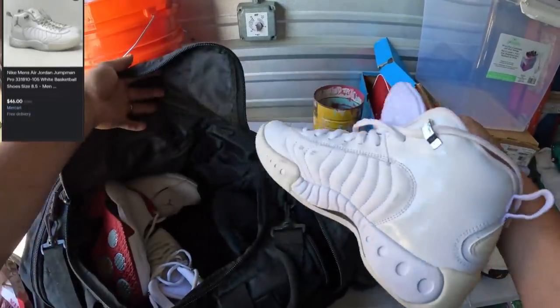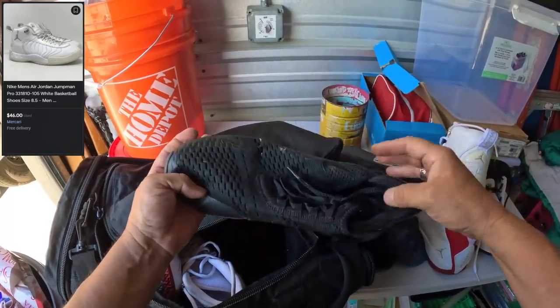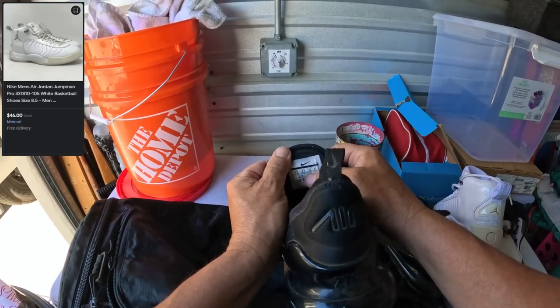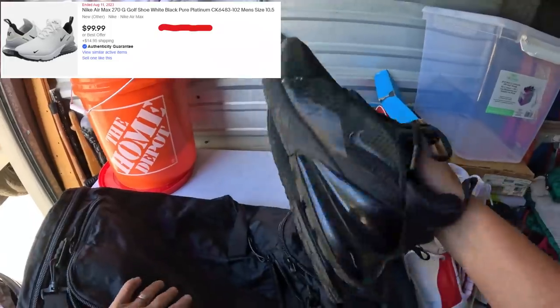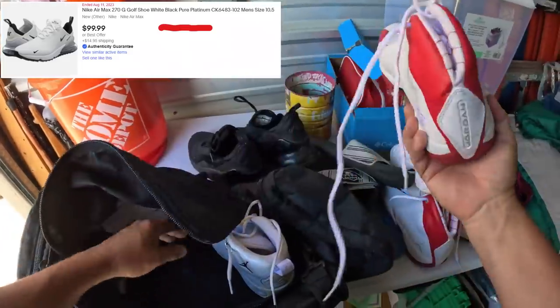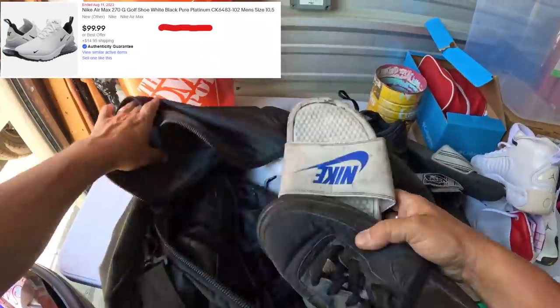331815-105. Another six youth. Here's some more Nikes, anyways. Nikes. That's a 9.5. AH8050-005. Hopefully we can get a comp on those. I don't think those are going to be big money, but these Jordans are going to be decent. I wouldn't be surprised if these are $40 to $50 each. Because they're youth, you know? If they weren't youth, they'd be worth more.